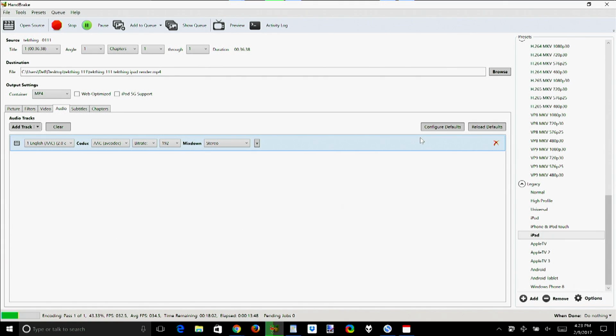What is that running over there? Handbrake? This is Handbrake, our beloved encoding tool that we use constantly. You probably can't read this, but we're averaging like 34 to 36 frames per second on the standard Dell XPS. So it's going to take about 30 to 35 minutes to encode an episode of TekThing.